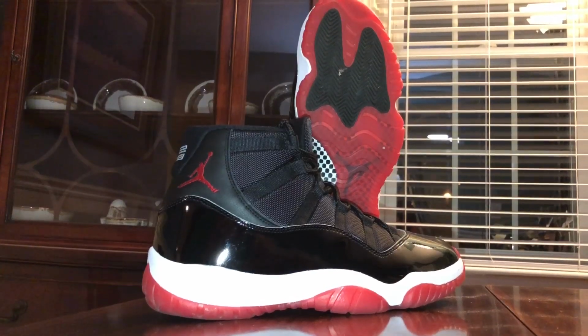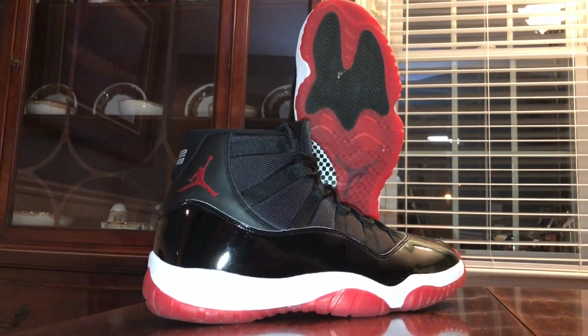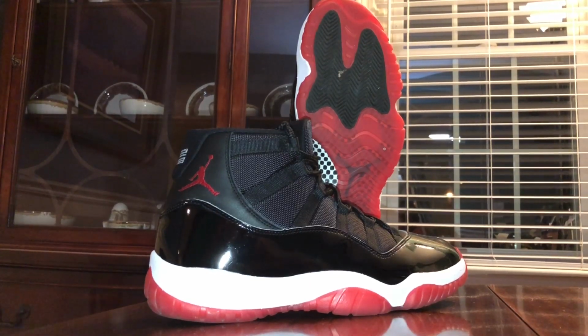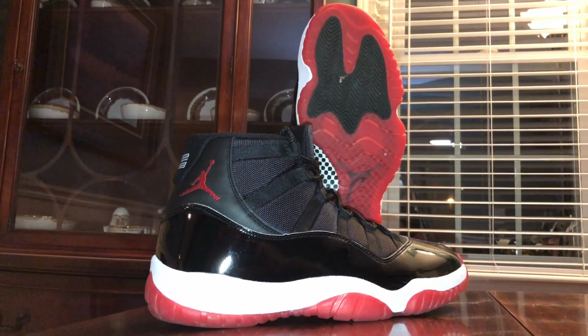She had them back when she was in high school, and when we found out that these were coming out this year, she said we have to get a pair. So she was adamant that we get some. We entered raffles, and we ended up getting all the pairs that we wanted to, so that was great. And it was funny because she was really excited to get these. I was a little bit more lukewarm. These aren't my favorite in the world, but she was adamant, you have to get these.